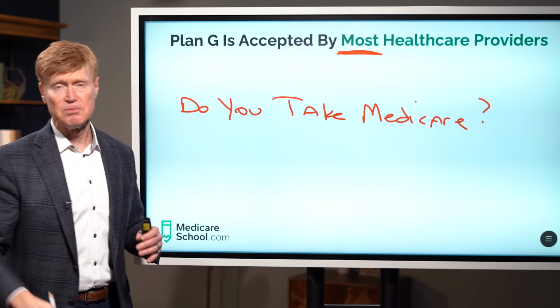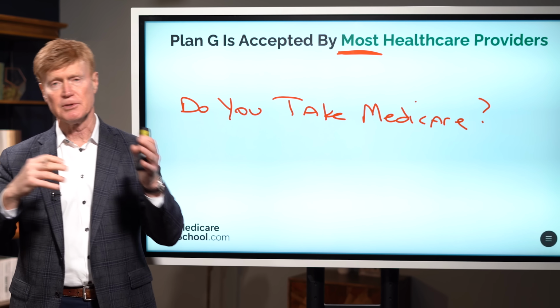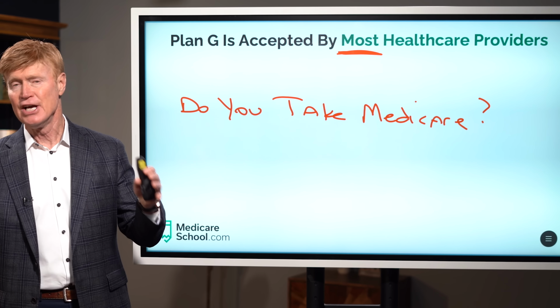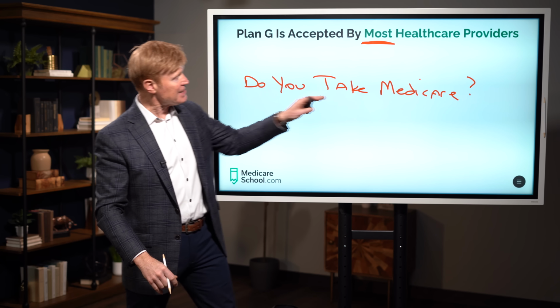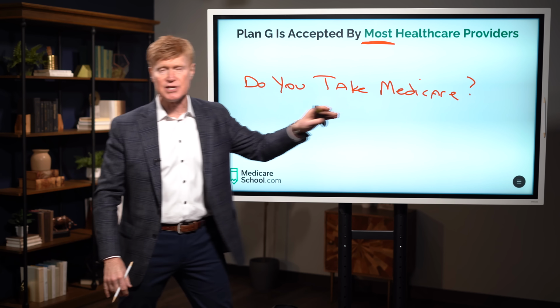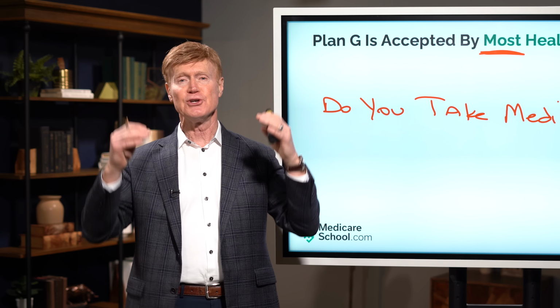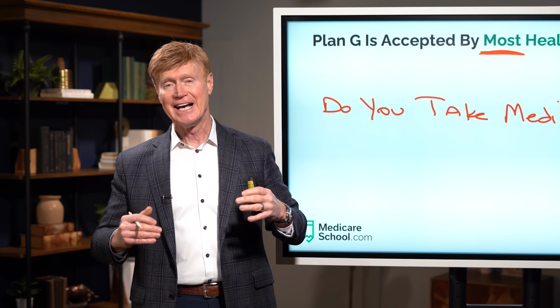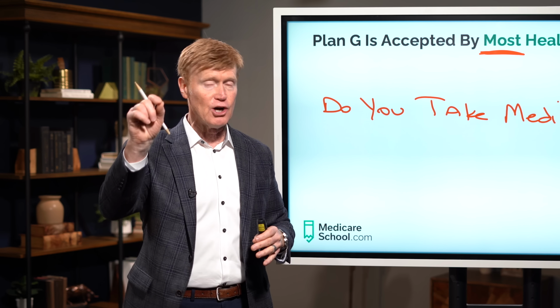If you get a supplemental plan from United Healthcare, from Aetna, from Cigna, from Humana, from Mutual of Omaha, from whoever, doesn't matter. You don't even have to ask the provider if they'll take the plan, because if they do take Medicare and they say yes to that question, they absolutely will take your supplemental plan of choice. Whatever letter you choose, whatever company you choose, they are going to take that. So we never have to worry about them taking your Plan G as long as they take Medicare.